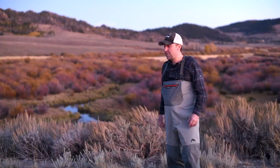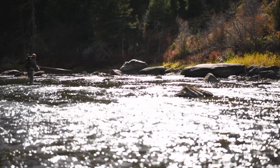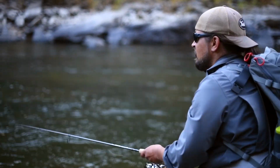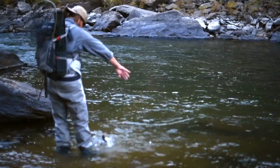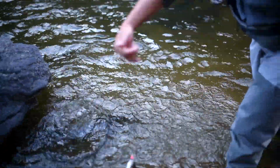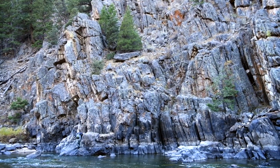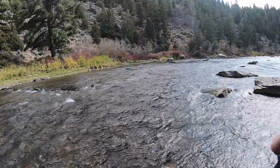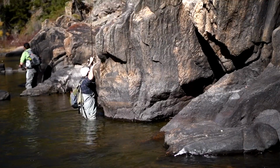Out here this time of year, you live and die by the sun, so we were able to get out a little early. We ended up knocking it out of the park. Caught a lot of pools, caught a ton of fish. It was amazing, especially at the end. And to be able to walk through and see the sun hitting the cathedral walls that were set up, it was amazing. You're seeing water running, still water, you're seeing fish jump, you're seeing your friends catch fish.